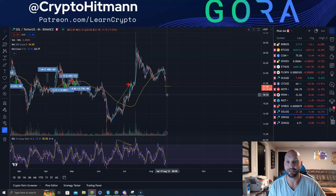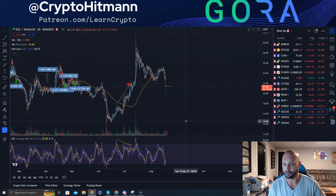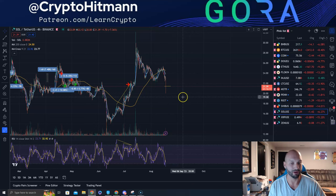So exciting times ahead for Solana, but right now it's just kind of in a neutral area. And you're just really trying to buy it. You're trying to catch a falling knife here. It might work, but normally in this market, it does not work. So right now, I'd hold out and look for a retest down here. Something 19 to 20 bucks, and you probably could be a blind buyer.